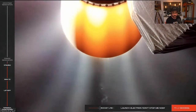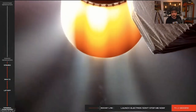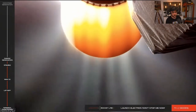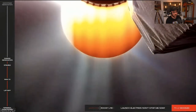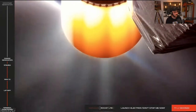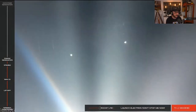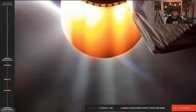We've had successful MECO, clean separation of Electron's first stage, and ignition of the vacuum-optimized Rutherford engine on Electron's second stage. We're approaching T plus 3 minutes into this mission with fairing separation coming up next. Fairing separation complete. It's looking good. There goes the fairings. That's awesome. And there it is on your screen. The fairing has separated, clearing the way for payload deployment, which occurs approximately 1 hour after liftoff. Stage 2 propulsion is nominal.